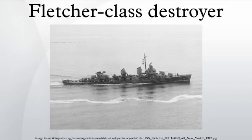4 ships have been preserved as museum ships, although only Kidd was never modernized and retains her WWII configuration: USS Cassin Young, in Boston, Massachusetts; USS The Sullivans, in Buffalo, New York; USS Kidd, in Baton Rouge, Louisiana; and Velos, former USS Charrette, in Palaio Faliro, Greece.